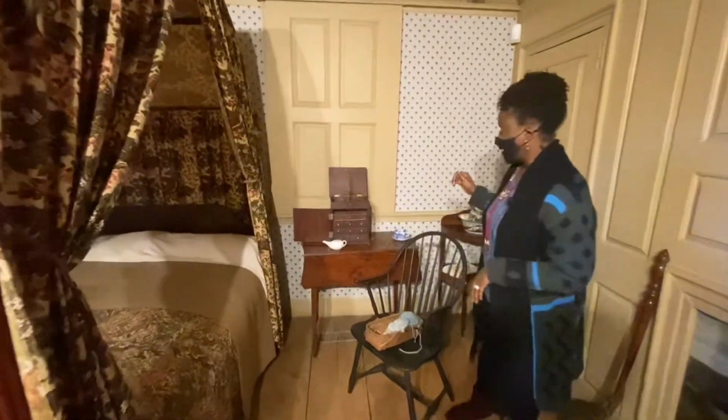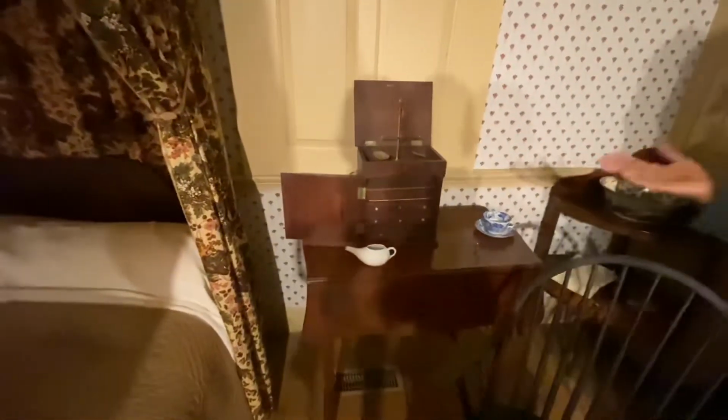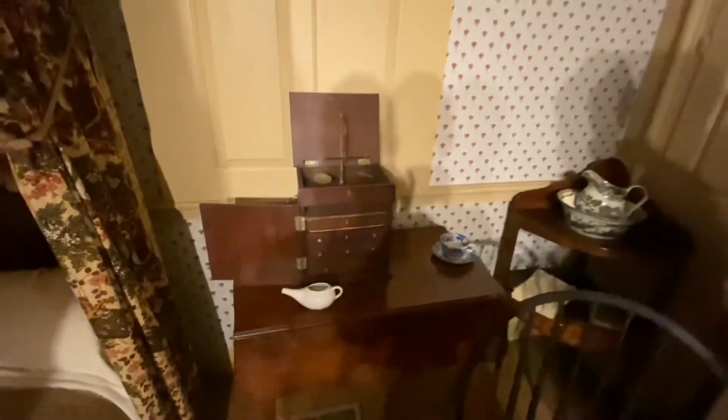Over here, we speak to the children about the apothecary. The apothecary would be the equivalent of your modern day medicine chest. We keep the herbs here. They would weigh those herbs, make a pot of tea, and then serve it to the sick person.